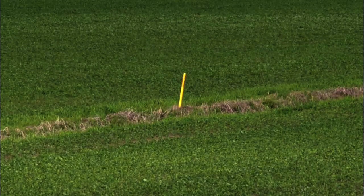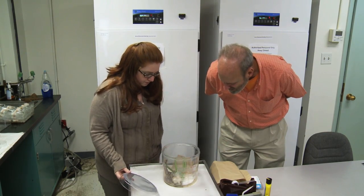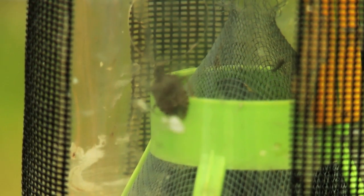A lot of times that damage is hidden until you cut open the fruit, which is very unfortunate. It can affect soybean as well. Various vegetables, tomatoes, peppers. Weber and his Agricultural Research Service colleagues in Beltsville, Maryland, just outside of Washington, D.C., are trapping stink bugs to study their attractants or pheromones.